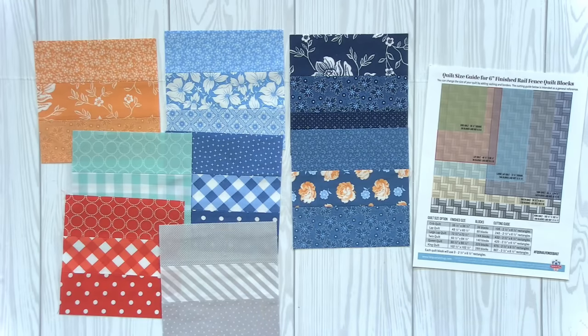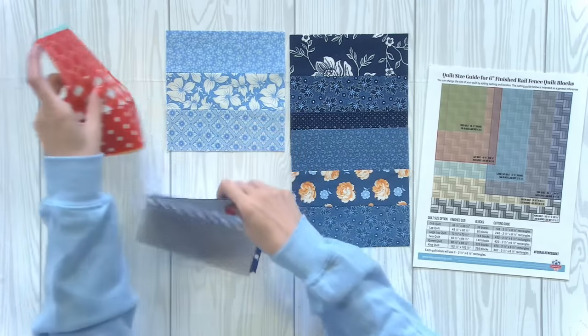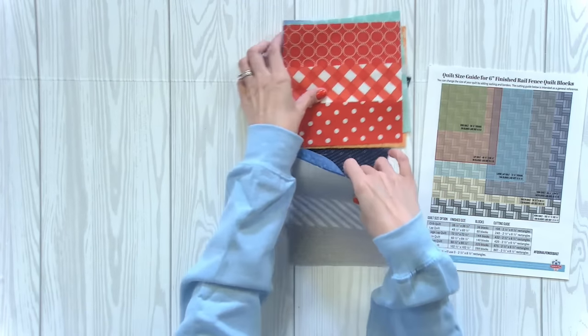And let's see. I have 136 blocks done out of 144, so I only have 8 left, and then this will be put into a quilt. And then I'll decide then if I want to make another one. I might, you know me, I just keep going.